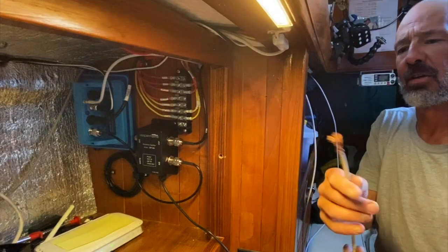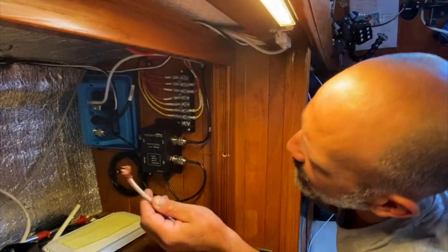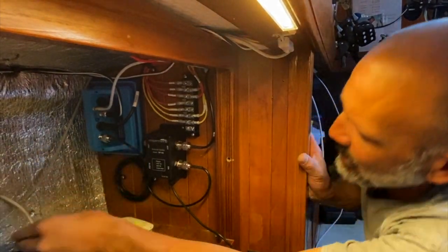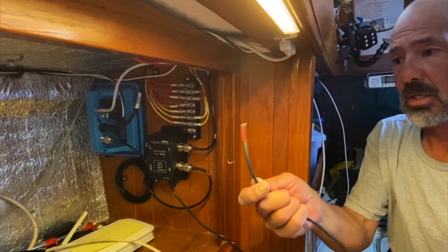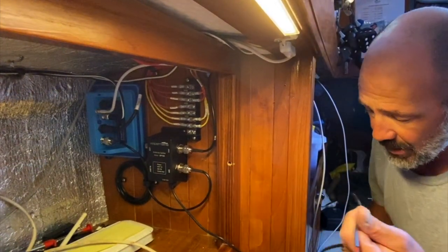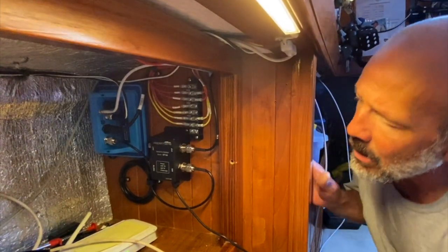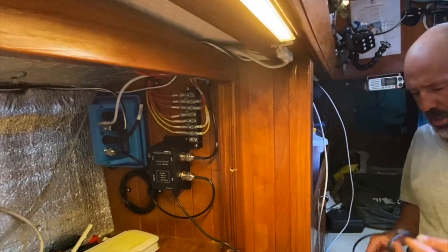I had to cut the end off and everything, so I've got to resolder the RG8 VHF cable, and then that'll go in here, and that'll be the antenna. I've got to bring this over still and hook this up to the circuit breaker that controls the VHF and AIS, and clean up some wiring, and that should be it. Ready to turn on here in a little bit.